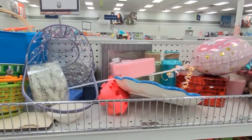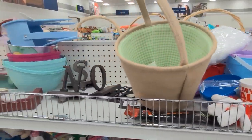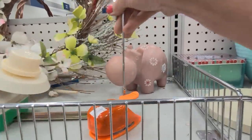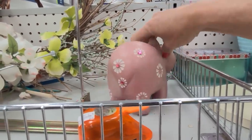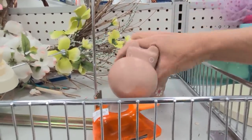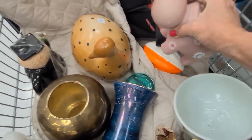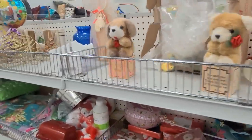This is their seasonal section, and it's got all sorts of different things mixed together on the shelves. Look at this hippo. It's like a house hippo. I think she's sandstone. She's really, really heavy, and somebody has put some little glitter gems in the center of her flowers. I'm not sure those were original to the piece. She is $5. Absolutely lovely piece. Let's see what else they have.